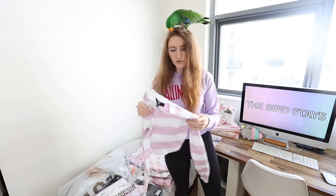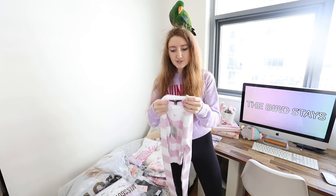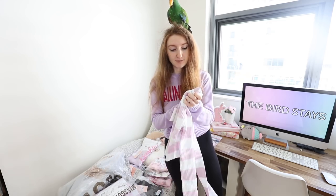Okay, first impressions. This fabric is a lot thinner than I thought it was going to be. I thought that it would be quite thick and warm, but that's not necessarily a bad thing because it would be nice to wear this in autumn or fall. Top number one, great success. I am so happy. I'm literally ecstatic right now.